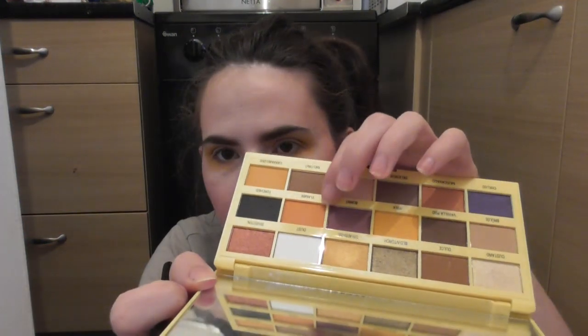Next I'm going to go into Flambe, so this colour here, the orangey one. What was I saying?